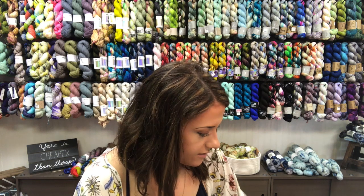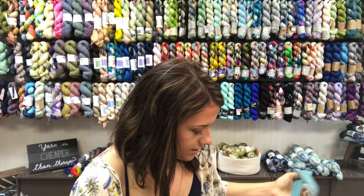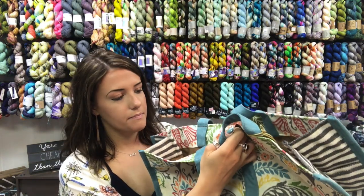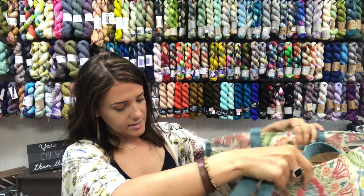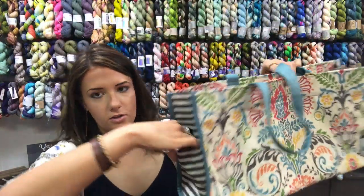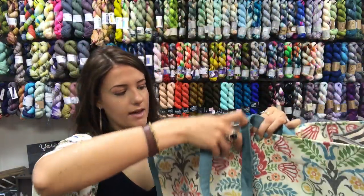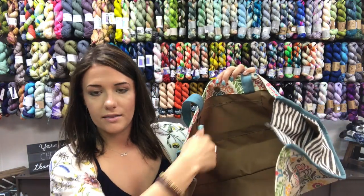Then we have this cute tote, and this one has a little snap closure, and it's nice because it's actually not super deep, so it's nice and wide, and you have pockets on your ends, on both ends, and then on the inside you've got two pockets on one side and a zipper pocket on this side.